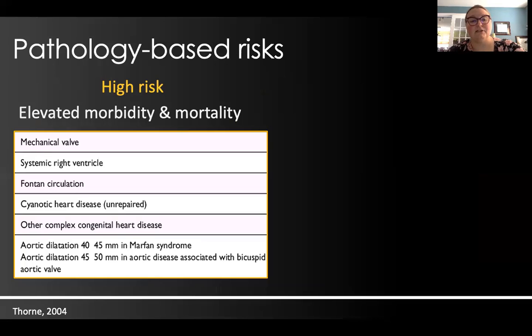Thinking about pathology-based risk, though, there are conditions that are high risk and very high risk in a recent taxonomy. And high risk conditions are those with elevated morbidity and mortality. So when you see a patient who has one of these things, these should really drive home the fact that we need to be looking for cardiovascular abnormalities in addition to obstetrical ones. So mechanical valves, we'll talk a little bit about anticoagulation and mechanical valves soon.